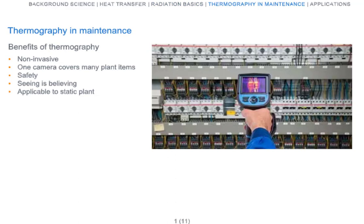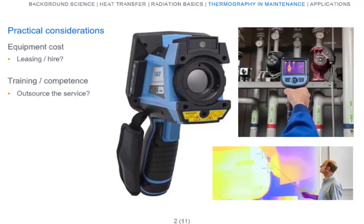Thermography is but one tool in the predictive maintenance toolbox. The benefits of condition monitoring in general are well documented. Specific advantages applicable to thermography include those listed on the screen. The price of thermal imaging cameras has dropped considerably in recent years. However, for many small companies, the equipment cost may still be an issue. Therefore, a number of organizations offer equipment for hire on an as and when required basis.